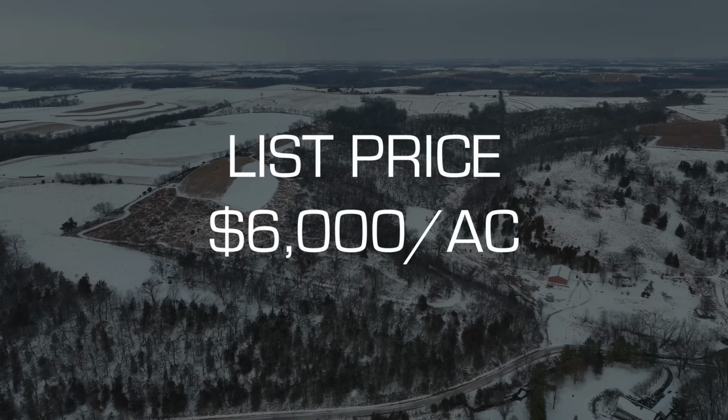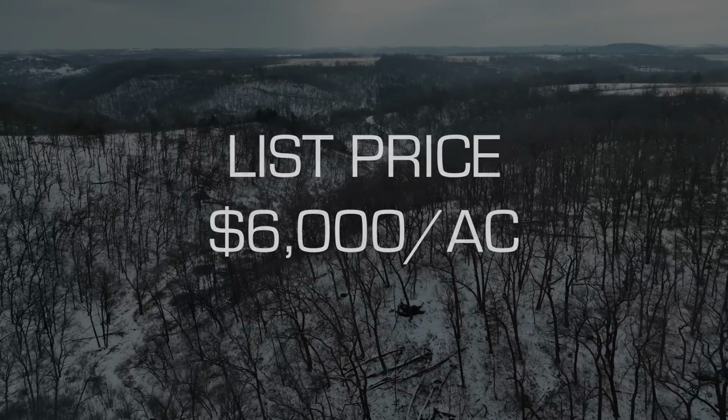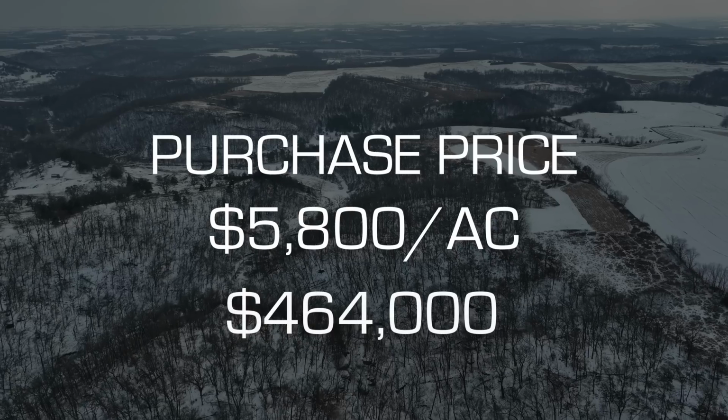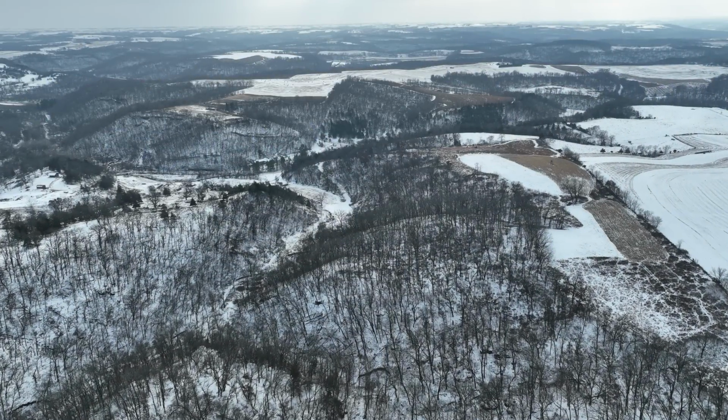So with this property, like I said, it was listed for $6,000 an acre. We established that we knew that was a great deal on the property in the current market, and we offered $5,800 an acre for the 80 acres, coming to a full purchase price of $464,000. Now, when you look at financing of a property of this nature, there's three main types.